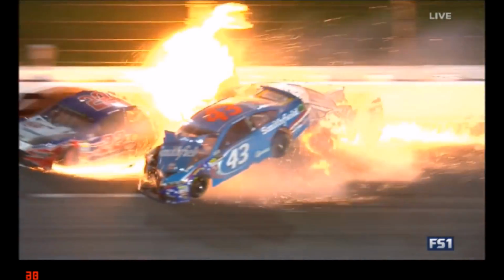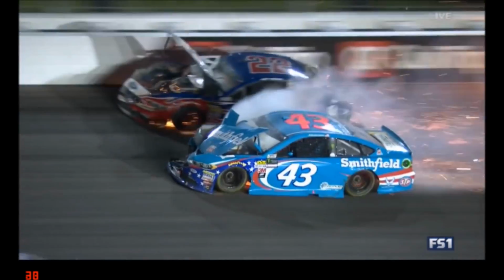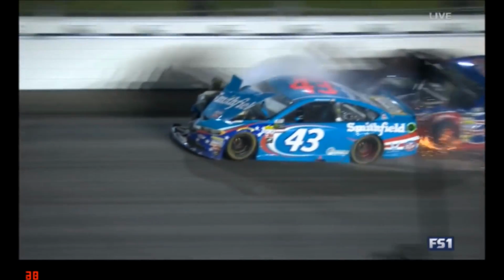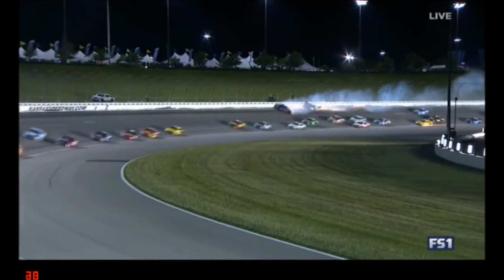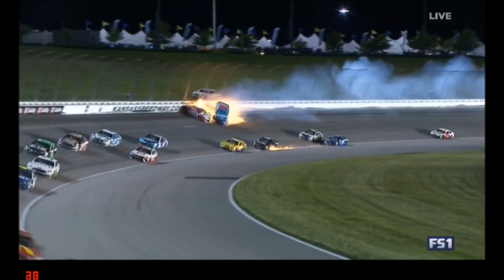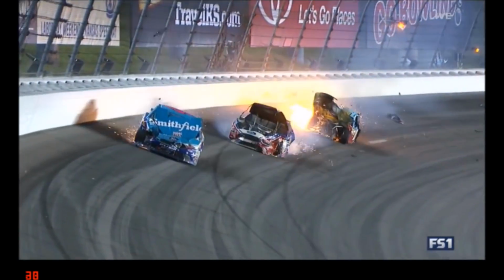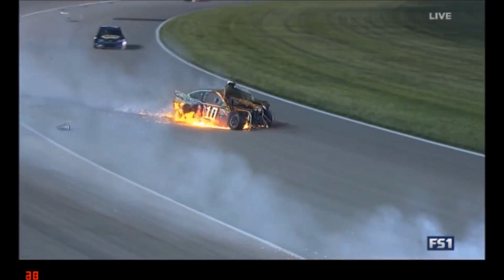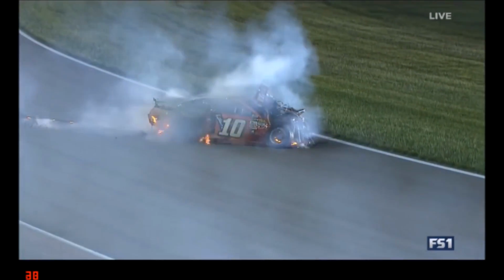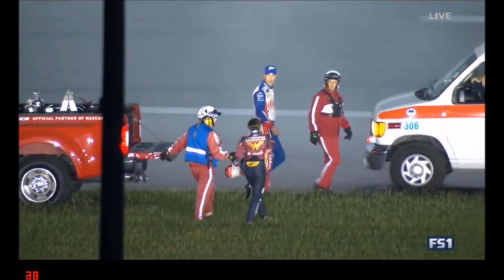Yeah, that's why Danica jumped out so fast. Look at all the flames. Big fire there. All she could see was flames. She knew she needed to get out of that car as soon as she possibly could. It looked like the 43 just got super loose, or maybe there were some fluids. Jeff, I saw debris back there. I think Almirola ran over something that prevented him from turning that car down the racetrack.